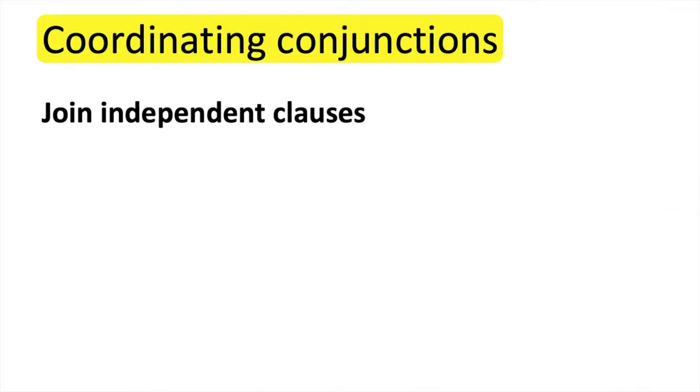Lastly, let's look at how coordinating conjunctions can join independent clauses. So, an independent clause is a sentence that makes sense on its own. It contains a subject and a verb. Therefore, if we're joining 2 independent clauses, we can use a conjunction. This allows you to speak more fluently rather than speaking in short sentences. Remember, we always need to use a comma before the conjunction when joining independent clauses.